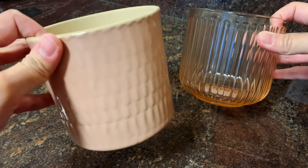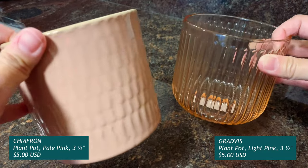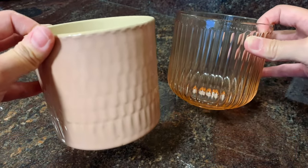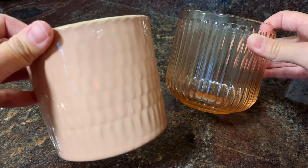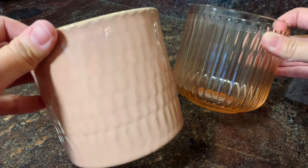And last but not least, I got these planters, these little baby planters, because my husband has this succulent and he has been urging me to get him a pot to repot his succulents. So yep, that's kind of it. I think that's it for the items I didn't show on camera when I was going through IKEA.